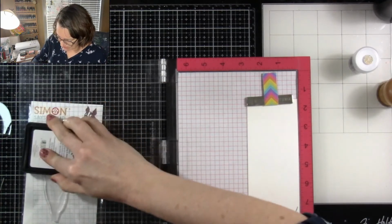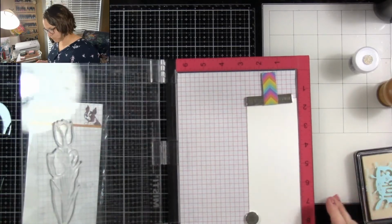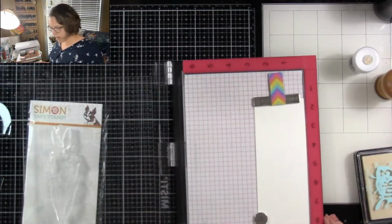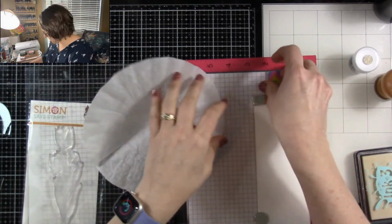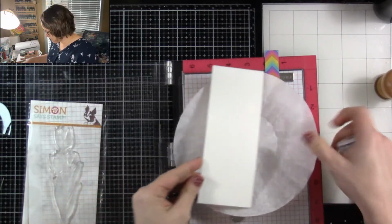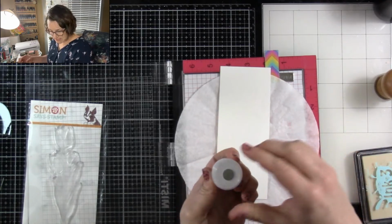I'm going to ink it up twice just to make sure. Close that down. Okay, and then let's pull that out. I have a coffee filter, so we'll use our coffee filter. And because this is the type of embossing powder that it is, I just like to shake it up to get those bits, because sometimes the bigger pieces can settle at the bottom.